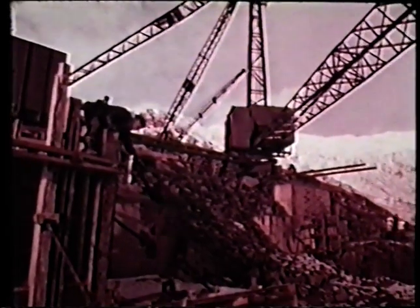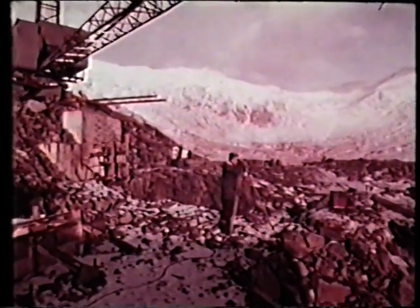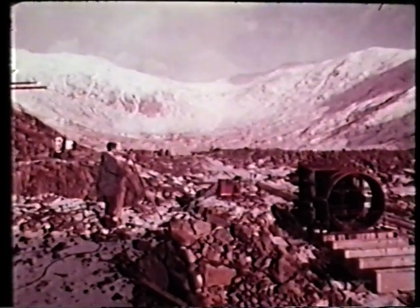The early stages of construction were carried out against the picturesque background of winter snows. Ben Cruachan reaches 3,689 feet above sea level, and the higher slopes carry a mantle of snow for nearly 6 months of the year.